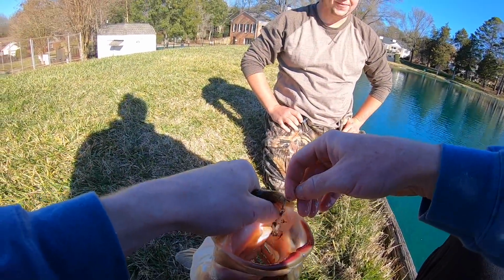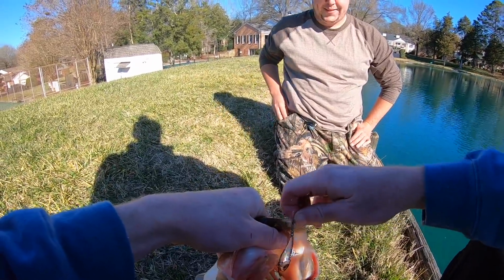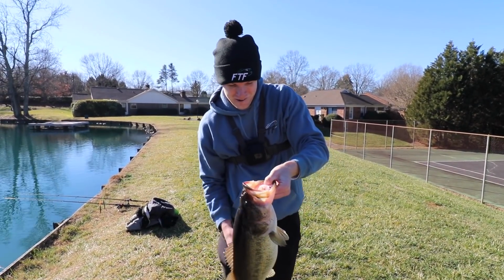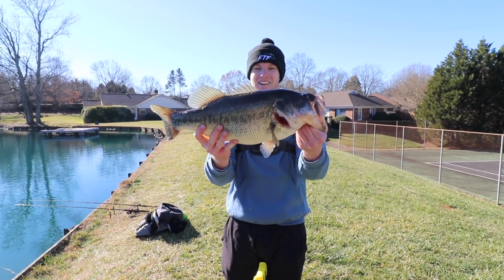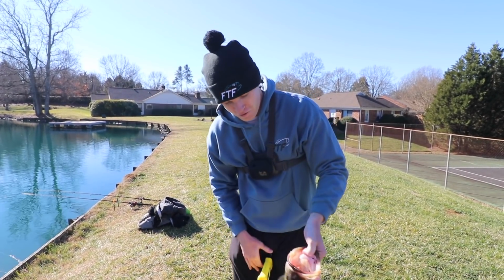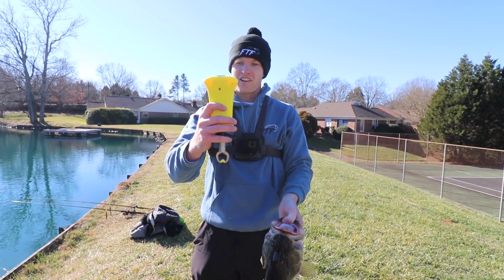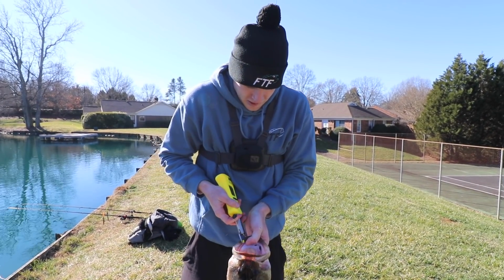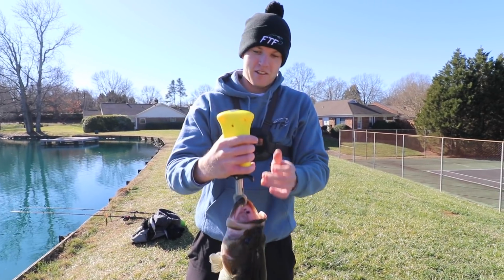Let's go. Oh, that's a big boy. That's what we're after. Woo! Check that out, guys. That fish might be pushing, it's definitely 5. I don't know if she's 6, but we're gonna find out. Let's go ahead and get this scale zeroed out, get her on here, and see what she reads.